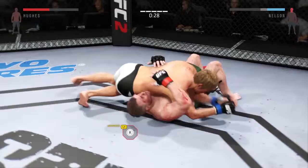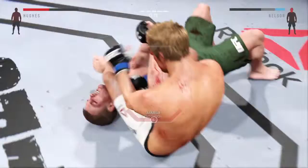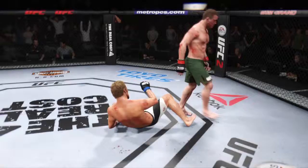Gamora, he's got a Gamora here. Trying to get that shoulder lock. He steps over. He's going to switch to the arm bar. That was a deep arm bar, but a beautiful escape. He's in guard here. Hughes with the left. And this fight goes the distance.